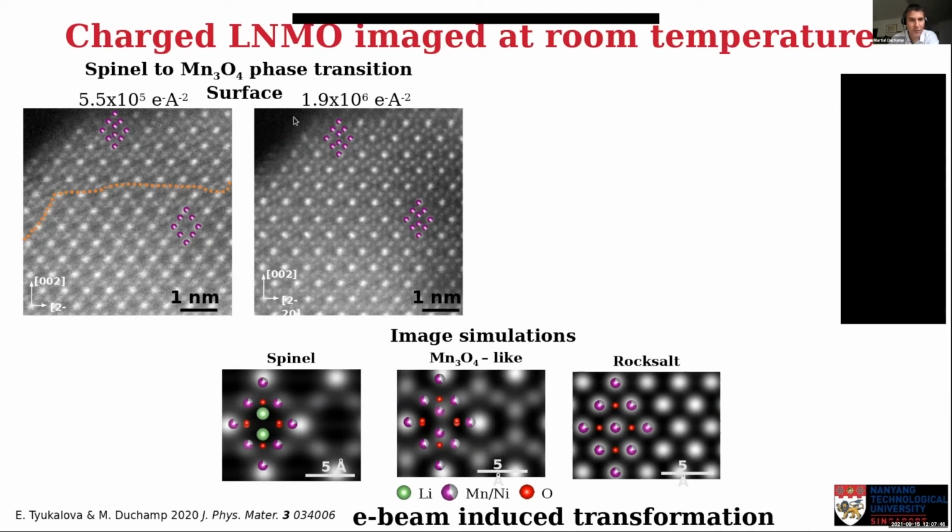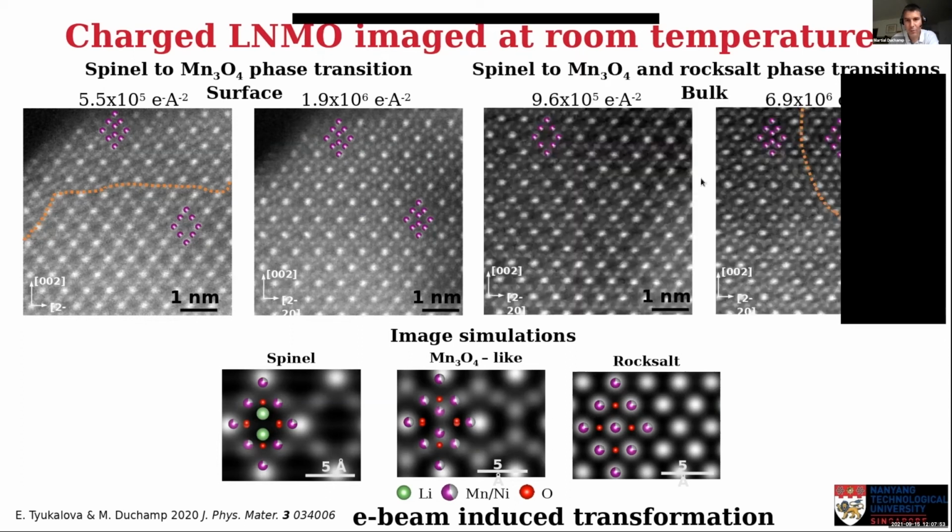And when taking the second image, all the structure has been transformed to the intermediate phase. On a different part of the sample, we start with spinel structure, which transforms when taking the second image into the intermediate and Roxal phase. So we know that there are some parts of the structure that we can see which are due to the electron beam, and some parts that may be the native structure, but we don't know what is what.